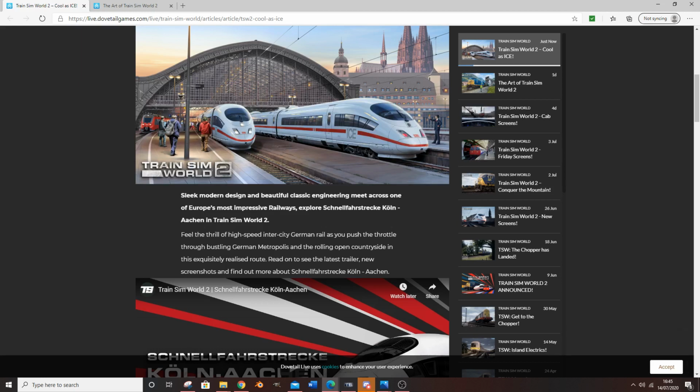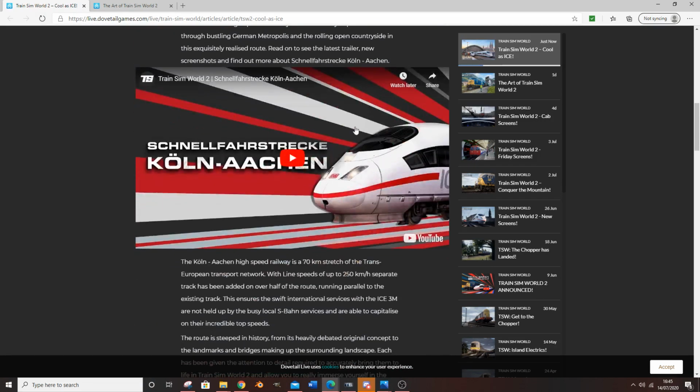Feel the thrill of the high-speed intercity German rail as you push the throttle through bustling German metropolis and the rolling open countryside in this exquisitely realised route. Exquisitely realised. We'll see. Okay, we'll see if that's exquisitely realised. Read on, see the latest trailer and the new screenshots to find out about the route. We'll watch the trailer in a second.